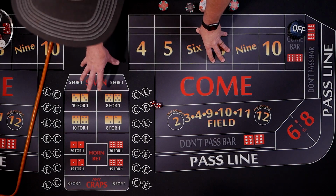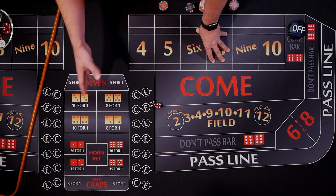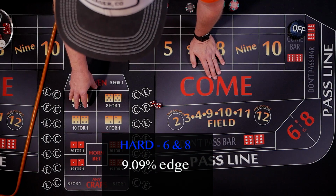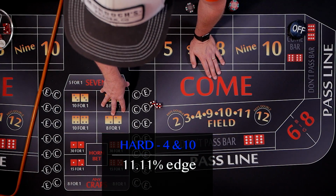So are the Hardways a good bet? I would definitely say they're not a good bet. Are they a fun bet? Yes, they can be. So why are they such a bad bet? Well, the house advantage for the 6 and the 8 is over 9%. For the 4 and 10 is over 11%.